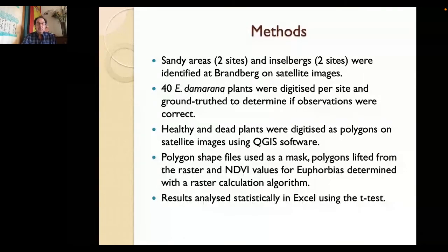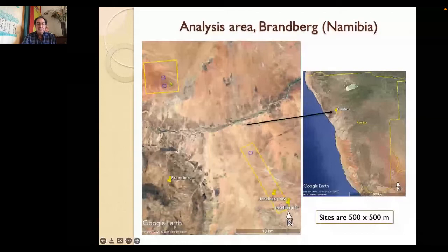This is what the area looks like. Very sandy. There is Brandberg, the Uchab River running through there. Thousands and thousands of fairy circles. Here are some Euphorbia damaranas remaining in some areas there. This is where Brandberg is situated. The sites were 500 by 500 meters each.